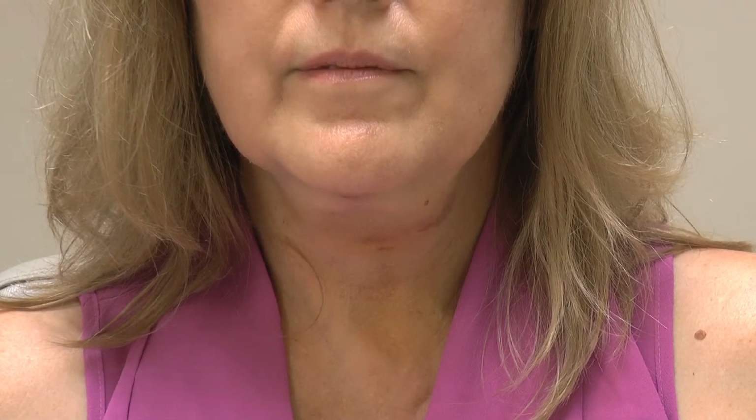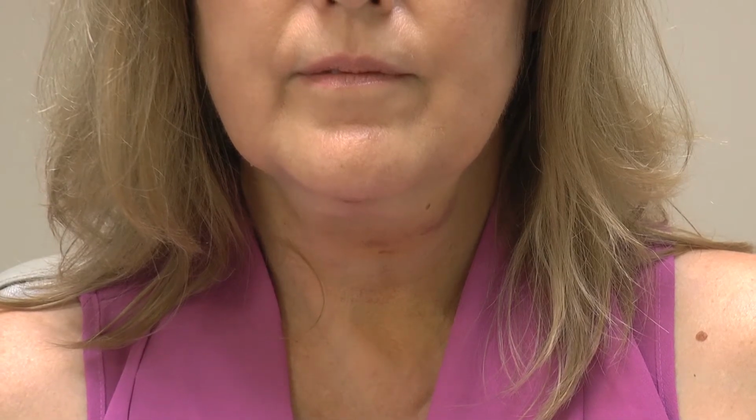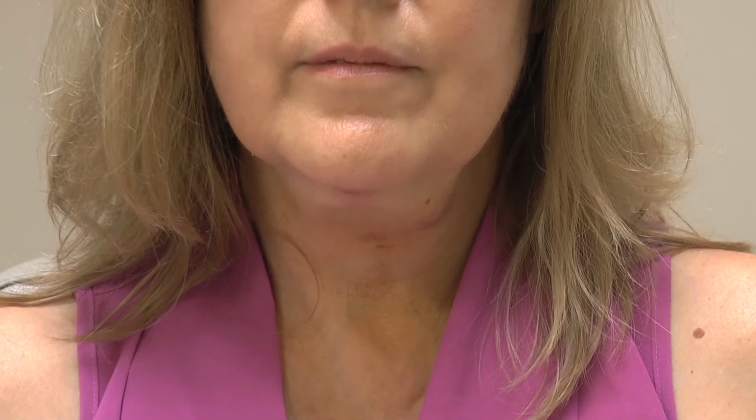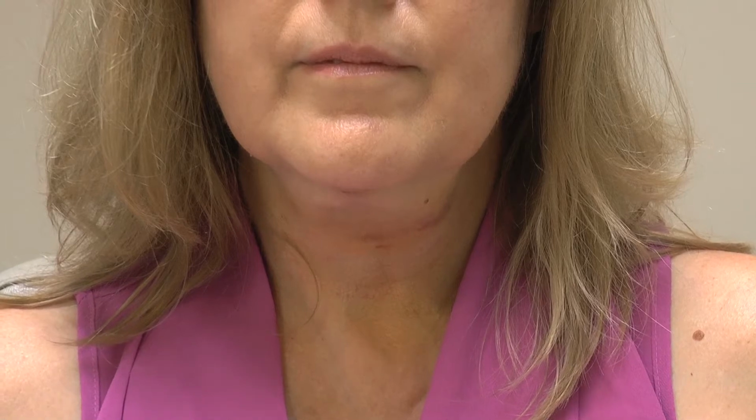Hi, we are following our patient with the left marginal mandibular weakness, and we are at 3 weeks mark now. We injected the opposite side in the depressor labii inferioris with only 1 unit of Botox to achieve a little bit of symmetry. And now when we ask our patient to smile, it is slightly improved in terms of the asymmetry. Would you please give us a smile? There you go.